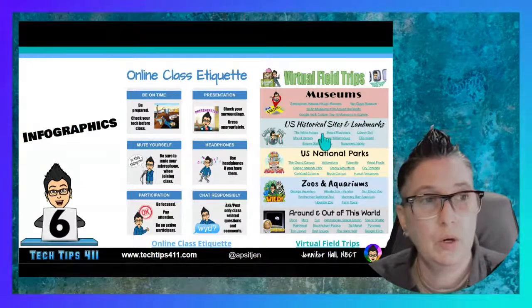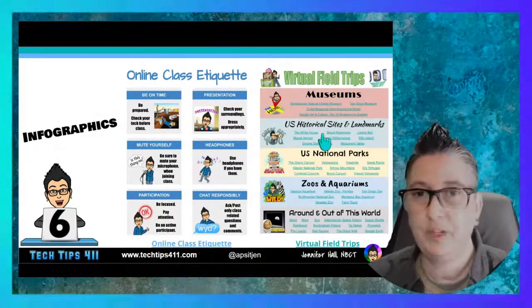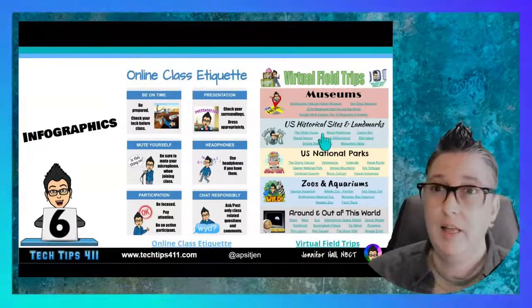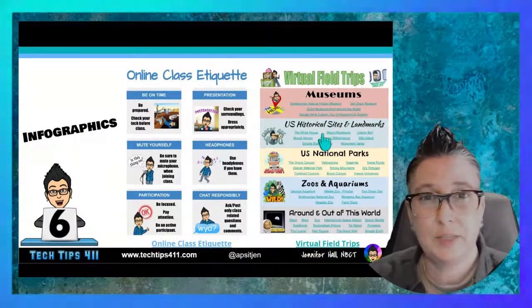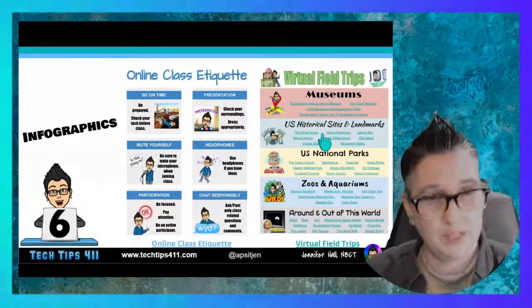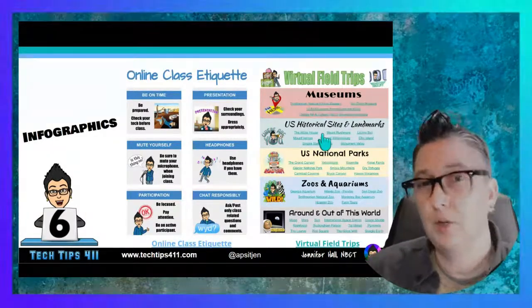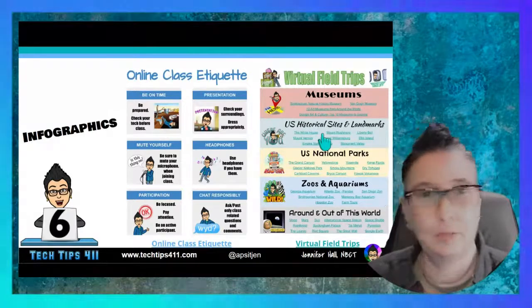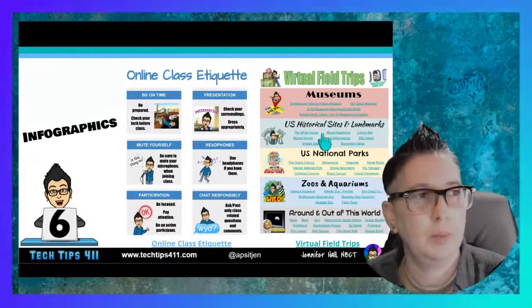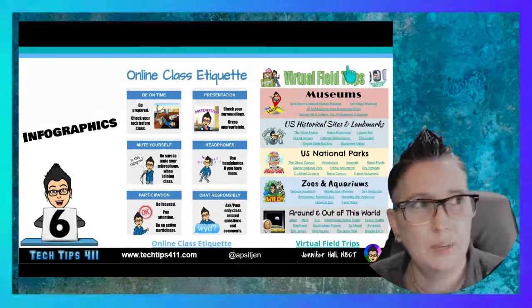So using your Bitmoji in infographics for rules and expectations is really good, especially if you have younger learners. That visual cue for what that expectation is, what that rule is. And if you've got language learners, that helps as well. I've seen a lot of teachers with their Zoom expectations or their Meet expectations, they've created that using their Bitmoji. So that is idea number 6.